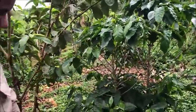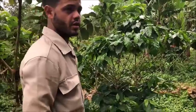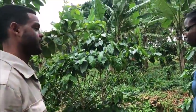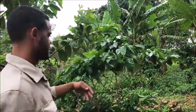Have a time here in Cuba. It starts in September and ends in December. Only four months. But about the world changes, we have coffee almost all year. That's why you're seeing they are growing and they start to ripen.